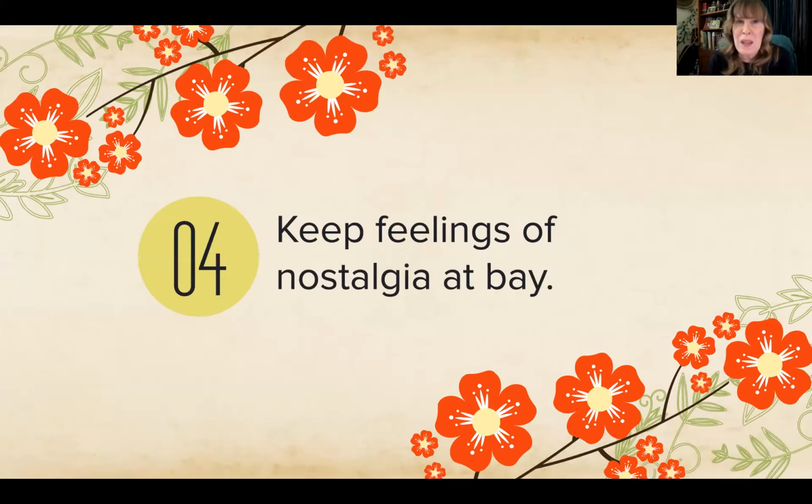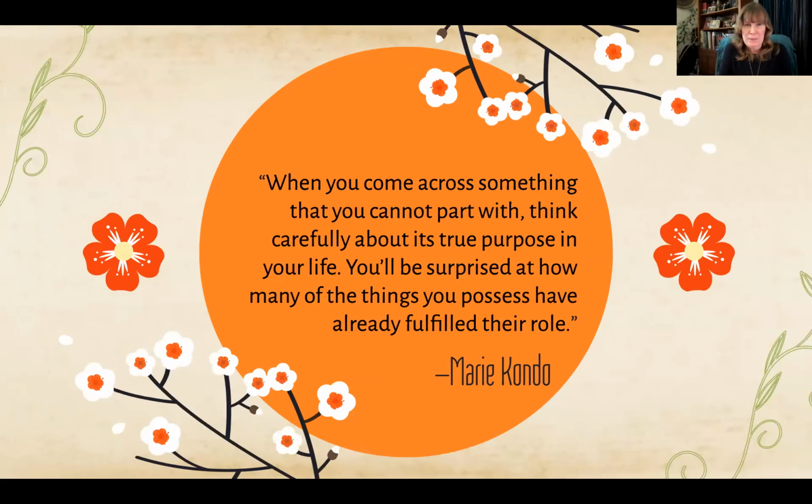Keep feelings of nostalgia at bay. If you did any decluttering and reorganizing lately, this is the thing that's the hardest for me. I still have a box in my garage of my parents' yearbooks, for example. It's things that are not even my memories, but are very hard to let go of. And I'm sure all of us have some of those items in our life. Here's what Marie Kondo says about that. When you come across something that you cannot part with, think carefully about its true purpose in your life. You'll be surprised at how many of the things you possess have already fulfilled their role. And that's this really beautiful idea for me.